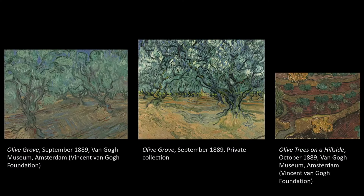He eventually headed back into the olive groves in late September and October, refamiliarizing himself with his subject, whose appearance had changed with the shift in seasons, and you're seeing that in these three smaller scale studies and the shift of the palette in particular.